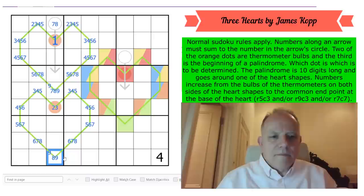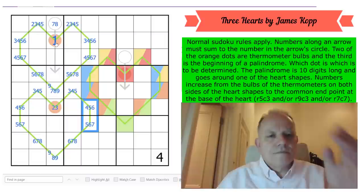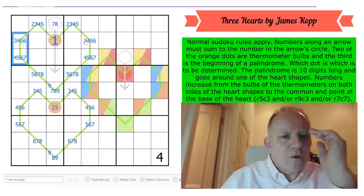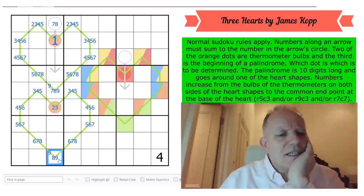Now, up here, don't we know that one of these is a three? Yeah, because there was going to be a seven on one of these. How did I work it? How do I know that one of these is a three? I think I do know it. Oh, because neither of the... I don't know. Maybe that could still be the nine if that was an eight.